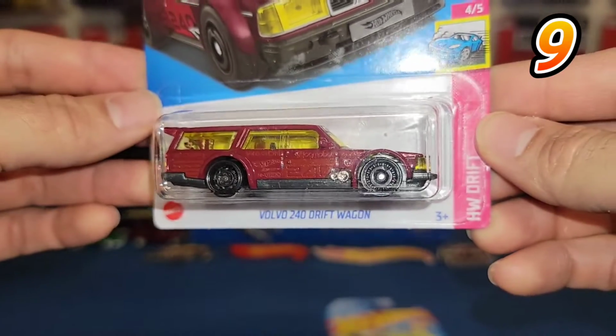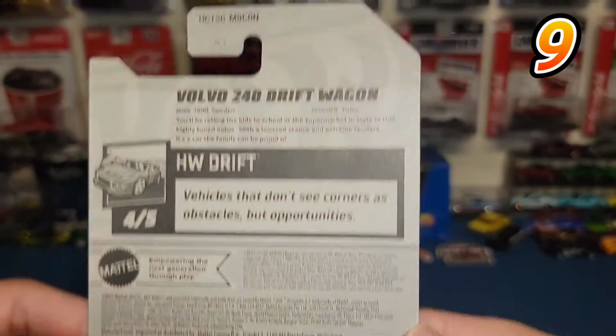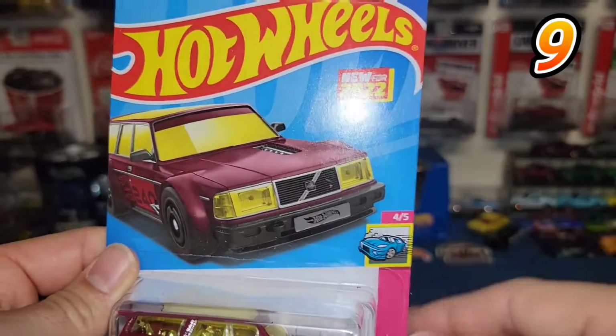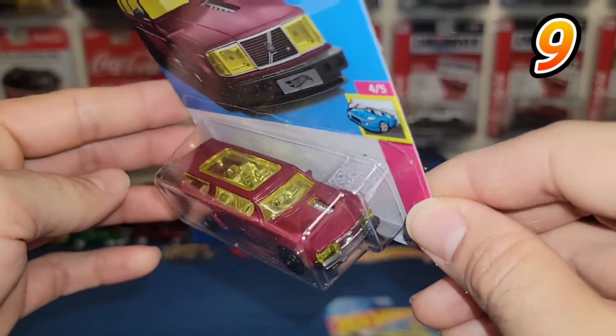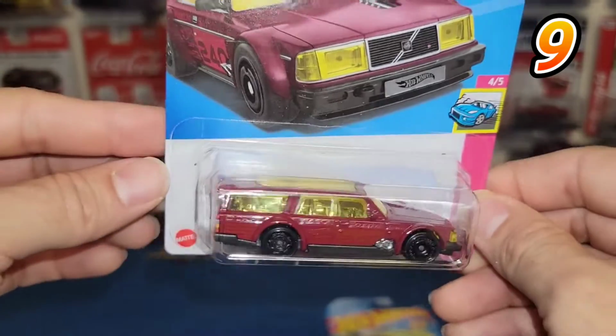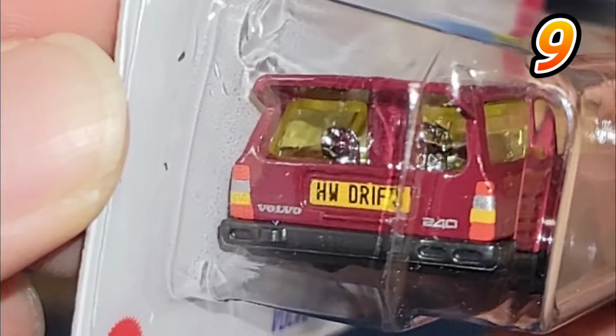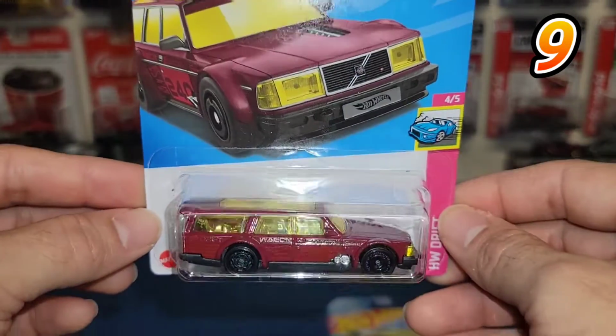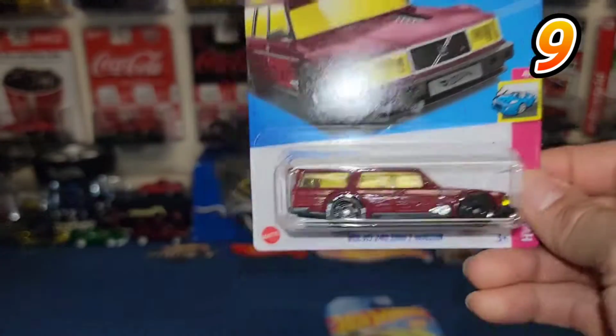So this is out of the Hot Wheels Drift series, and this was out of In-Case for this year. So another new casting for 2022, and I thought they did a really good job on this. So got the two dogs in the back. Of course, tampos are done nicely in the rear, and you have the yellow tinted headlights, which gives a really nice JDM appearance. So here is number 9.